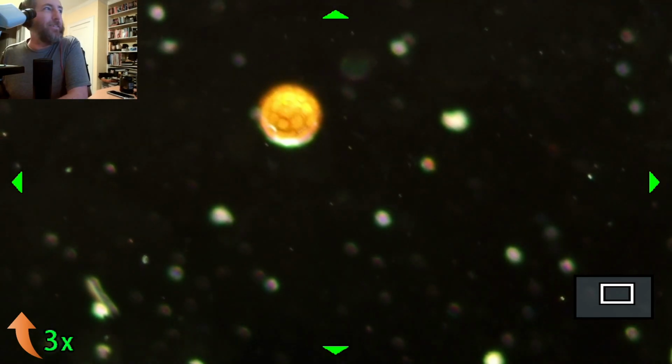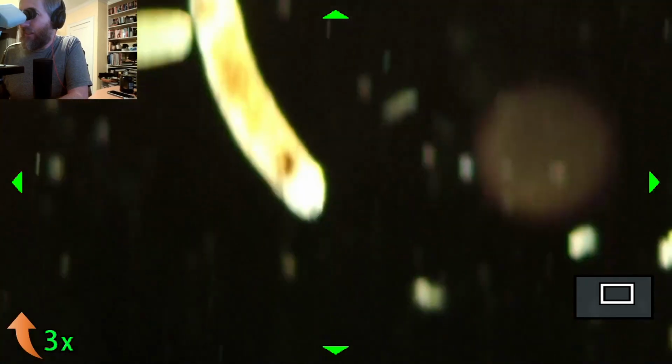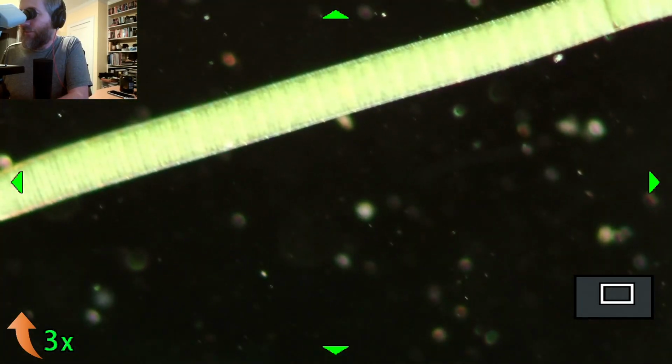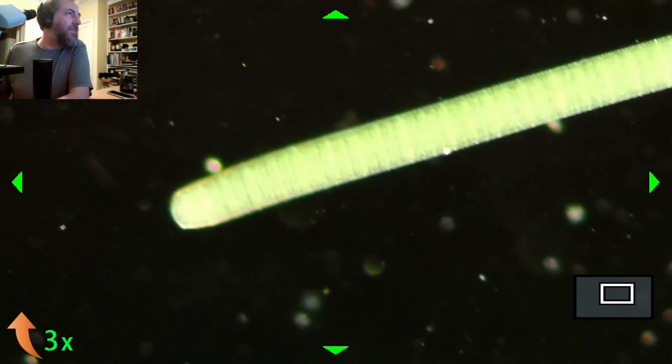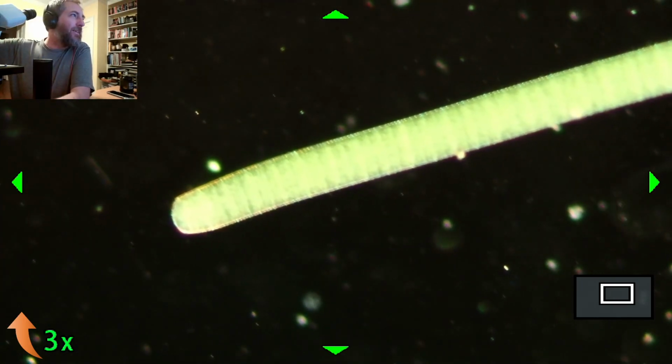A buckyball. That's a good guess. Does look a little bit like a buckyball. Probably pollen grain or... Oscillatoria is glowing a little bit too.